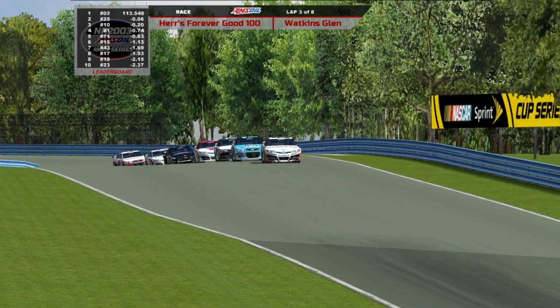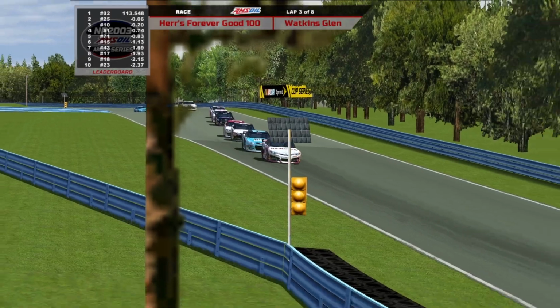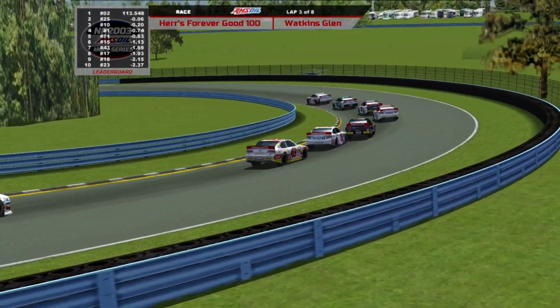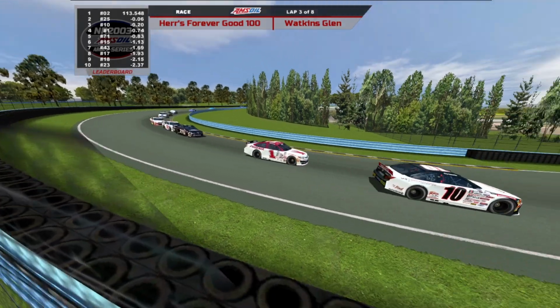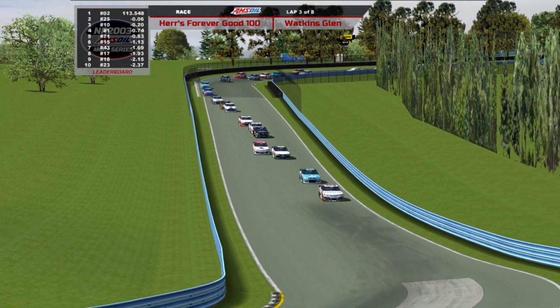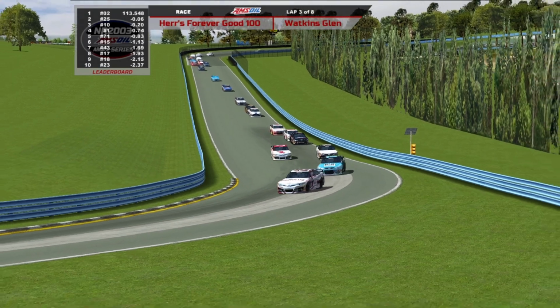But the top 5 are all under a blanket, seconds wide, and honestly the top 7, top 8 are very close right now. No one's really been able to pull away. A little bit off track goes to number 10, and again these two are battling for position.